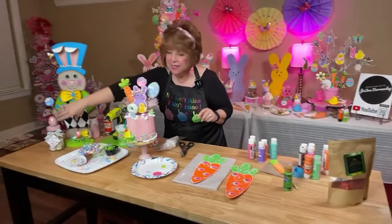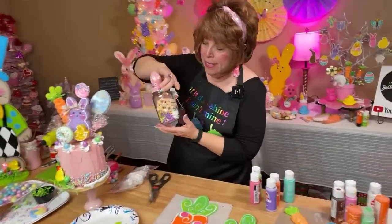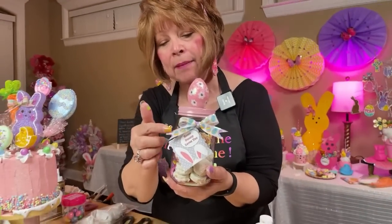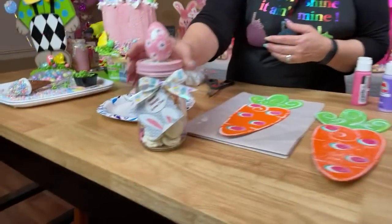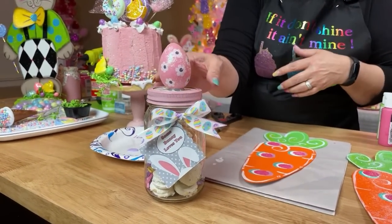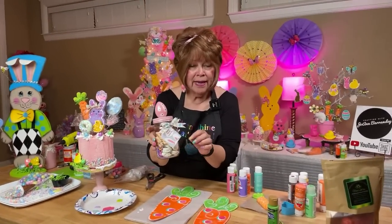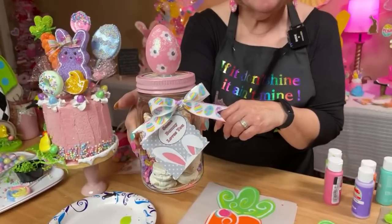Since I've already taken up so much of your time, friends, I hope that you like what I've done so far. Remember that little silly jar with an egg? Look how cute it looks with a tag and a bow. Wouldn't these be cute placed on a table for place cards or just gifts? It looked so plain last live, but I added the bow and the tag, and look how cute it looks. It is so pretty.